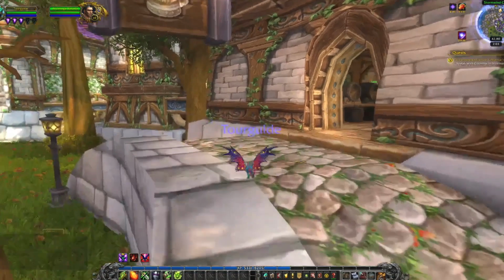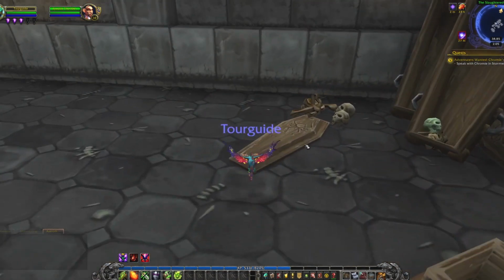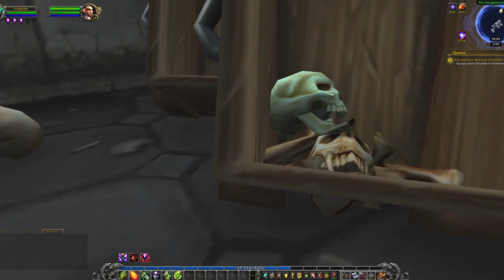My next stop is the Slaughtered Lamb. As a warlock, I know this place very well. But did you know if you keep going down past the trainers, there are some tombs? I recognise this design, but I don't think I've ever seen a green skull before. Wonder what that could be from.